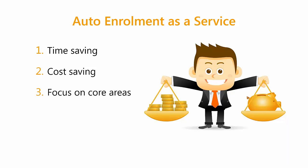Focus on core areas. Especially for small and micro employers, their time is extremely precious. Time away from their business is money. Outsourcing AE to a payroll professional frees up their energies and enables them to focus on the core areas of running their business.